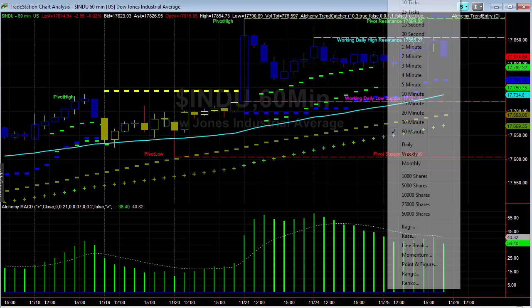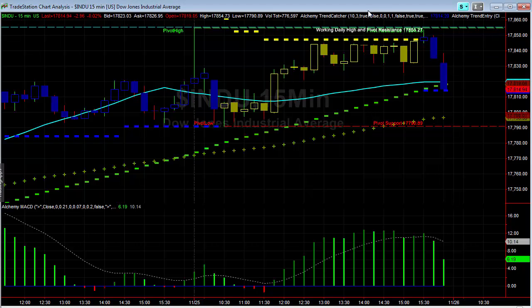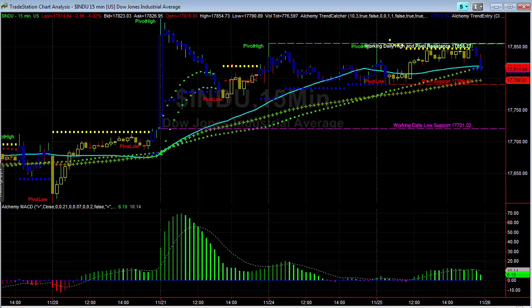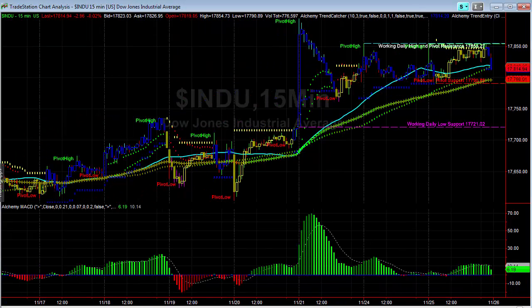Well, here we're looking at the Dow on the 60-minute. I'm going to change it over to the 15-minute here. I think it might give us a little better insight of what's going on. We did see a very, very big move over the last couple days. We see it, I think, having trouble trying to break back up and higher.